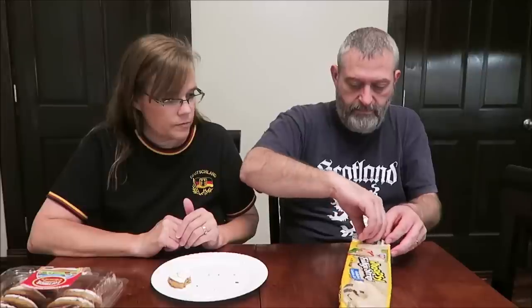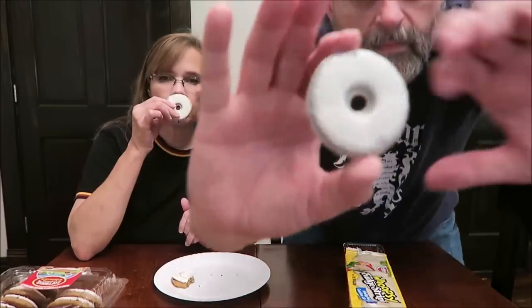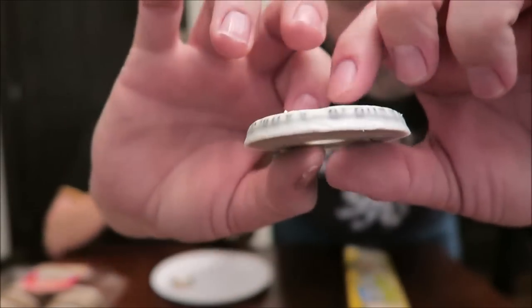Okay, now we have the Keebler Whoopsy Fudge Stripes. They're fully fudged cookies and cream. Yes, they're the fudge stripe cookies that have been coated. And these are 170 calories for two cookies. They're a little sticky. Stuck together. Look like a donut, don't they? Mm-hmm.